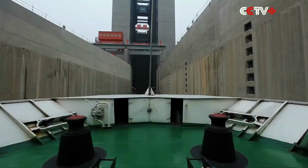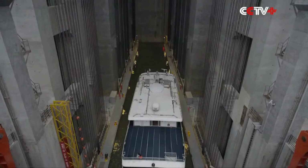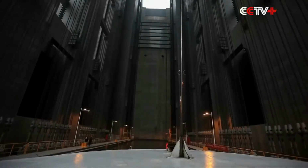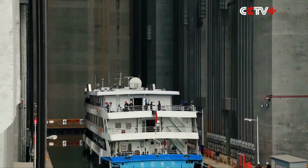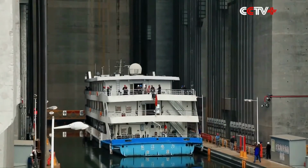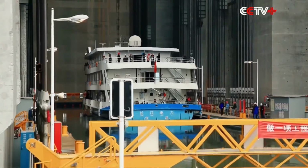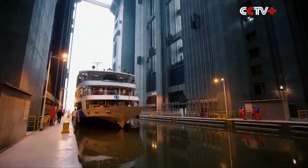Hello everyone. Did you know that there's a ship elevator that lifts ships with more than 2,900 tons 112 meters in the air? How does it work, and why on earth would you pay millions of dollars on such structures when we can use cheaper waterlock systems? We will answer all these questions in this video.